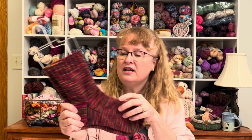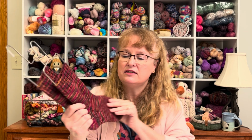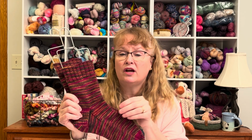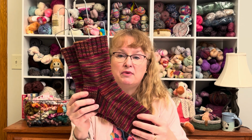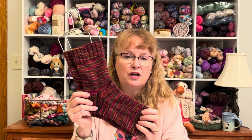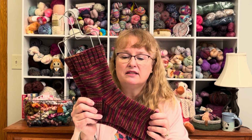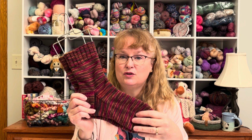But this yarn is Sweet Georgia Fibers in the tapestry colorway. This yarn has been in my stash for a very, very long time, and I was really happy to use it. It is a little more autumnal in color, but that's okay. The yarn itself was really, really nice to work with.